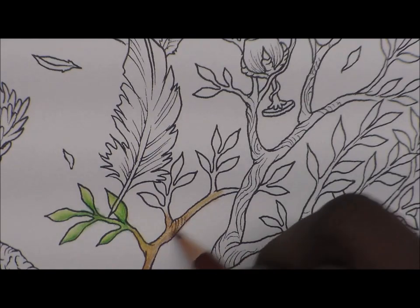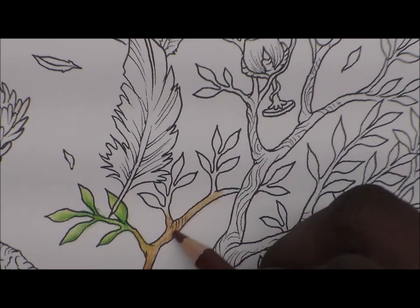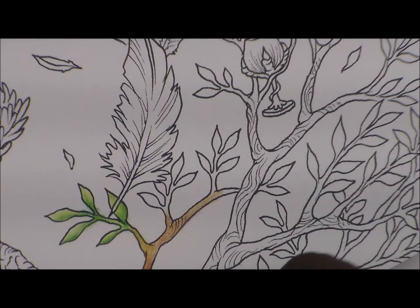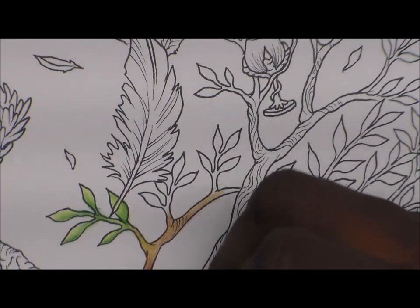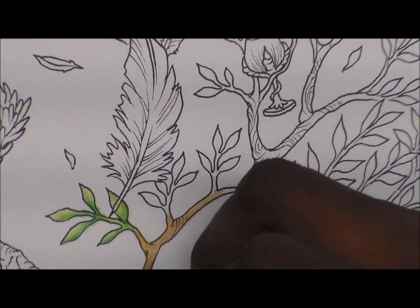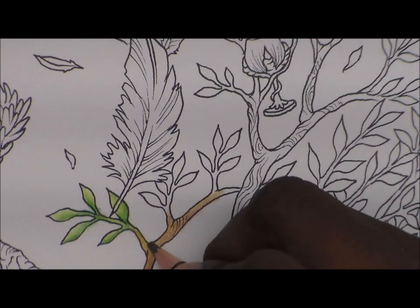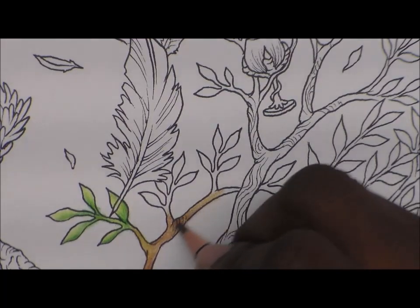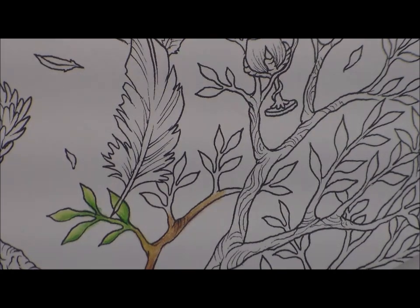No, I probably didn't pick the colors on this part. The brown's blowing okay. And then even a darker color. Okay, so yeah, I like them. What do you think, guys?